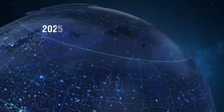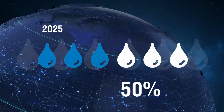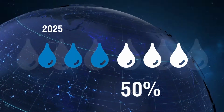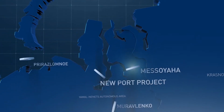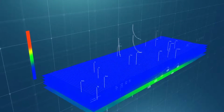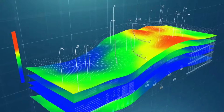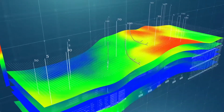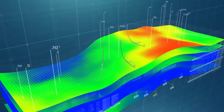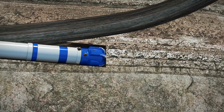By 2025, more than half of the world's oil will be extracted using new technology. We are investing in the future of oil production. In the case of the Mes-Oyaka fields, this will be the only way to access more than 470 million tons of oil reserves in an area where major gas reserves make the use of standard enhanced oil recovery techniques, such as fracking, less viable. For this reason, Gazprom Neft has been drilling highly innovative multilateral wells.